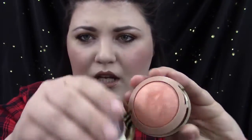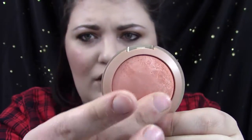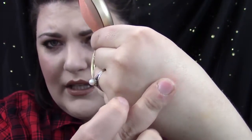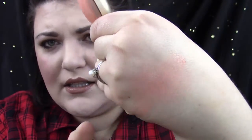My second beauty favorite for the month, my second favorite makeup product, would be Milani's Baked Blush in Luminoso. It is this beautiful corally bronzy shade. Oh my gosh, it just blends so beautifully. It's so nice, just right on the apples of the cheek. Super everyday, almost like a no makeup look.